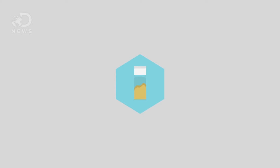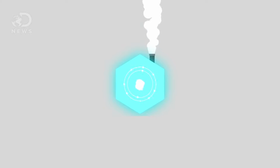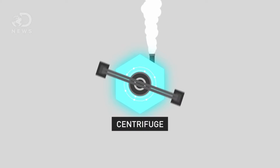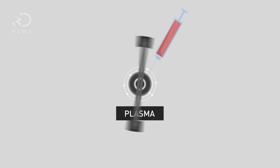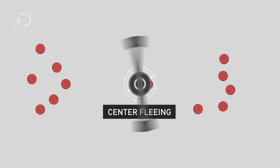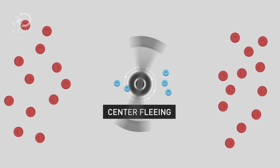Firstly, they take the yellow cake uranium and they turn it into a gas by creating a reaction with fluorine. The resulting uranium hexafluoride gas is even more pure than yellow cake and ready to go in a centrifuge. A centrifuge is a giant spinning container designed to use physics in order to separate materials. When you donate plasma, for example, doctors draw the blood and then spin it in a centrifuge. During the spinning, centrifugal or center-fleeing forces cause the heavier red blood cells to come out of solution and collect as far from the center as possible. Lighter plasma stays nearer the inside.